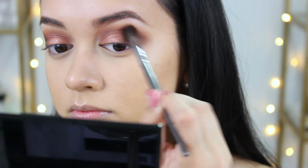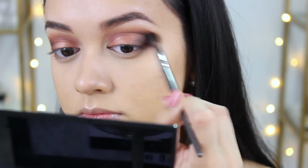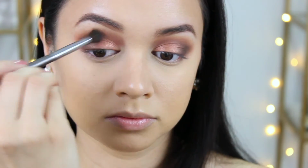And then once that is done, I am taking a clean, fluffy blending brush. This is just going to make everything blend together seamlessly.